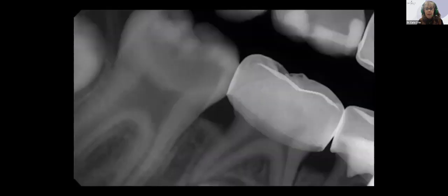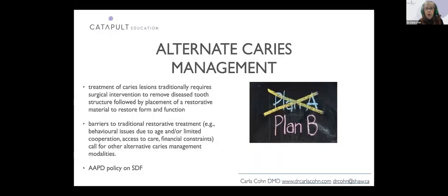So when we're looking at those kids that we cannot get into their mouths, or we're looking at those kids that have particularly very deep lesions, we want to look at something called alternate caries management. And this is directly from the American Academy of Pediatric Dentistry, verbatim from their policy on SDF. So the alternate caries management that we look at when we're seeing kids is for the treatment of carious lesions that would traditionally require surgical intervention. You know, that drill and that fill, remove that diseased tooth structure, followed by placement of a restorative material of your choice, amalgam, composite, whatever you have, glass ionomer, to restore form and function.